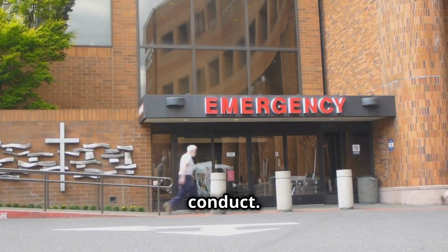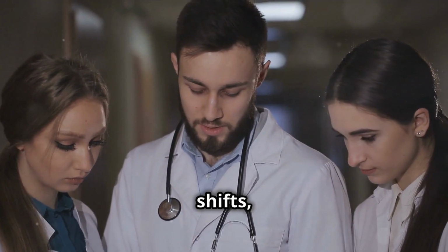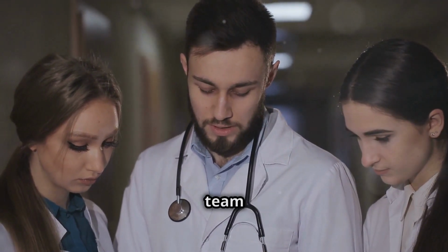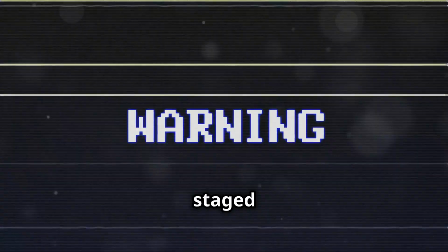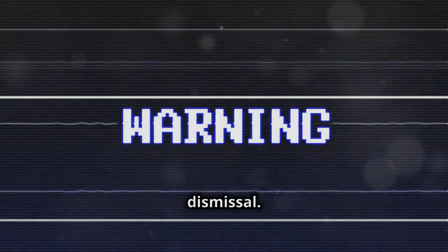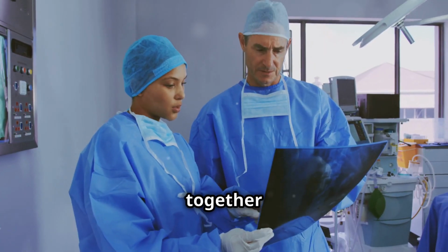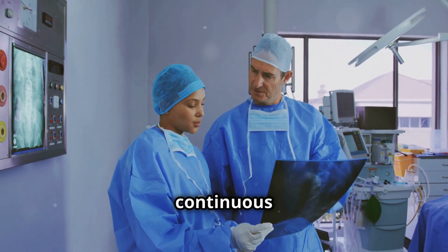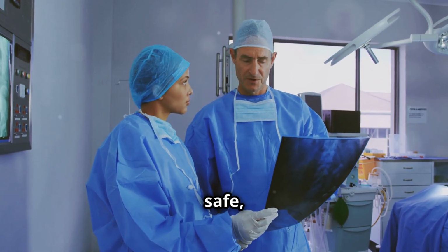and ethical conduct. Imagine a situation where a healthcare professional is constantly late for their shifts, impacting patient care and team dynamics. A well-defined disciplinary policy provides a framework for addressing this issue, potentially involving a staged approach of verbal warnings, written warnings, and ultimately, if necessary, dismissal. Basically, performance reviews and disciplinary policies work together to create a culture of accountability and continuous improvement, ensuring healthcare professionals are equipped to deliver safe, effective, and compassionate care.